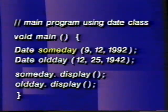The declarations of someday and oldday contain 3 values in parentheses. These are the parameters passed to the constructor function of the date class. The syntax of the function calls to the display member function is new to C++. In C, we used this form to display the date: print_date, parenthesis, date, close parenthesis, semicolon. However, in C++, we use this form: someday.display, parentheses, open and closed.